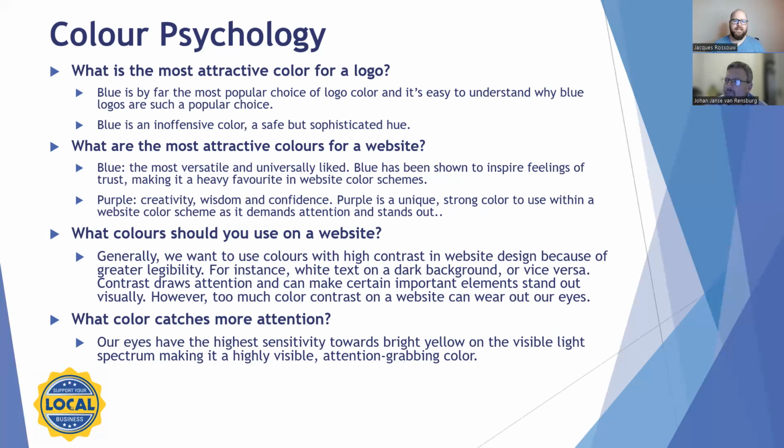From orange, you get trust, energy. It's usually quite playful, and oddly enough, optimism. So you get a sense that the company is optimistic. If you look at Amazon, their hex is widely known as Amazon Orange. Even Nickelodeon brands like that, they all use orange, and that's the reason why.